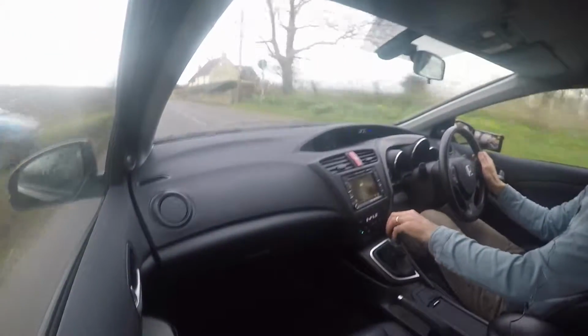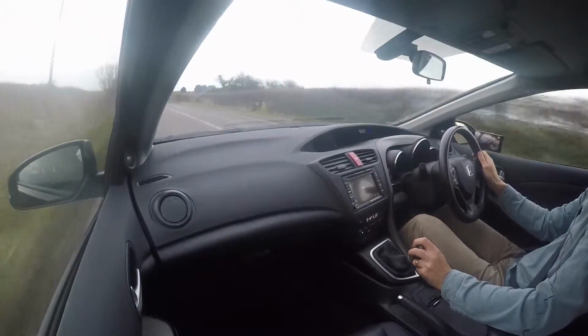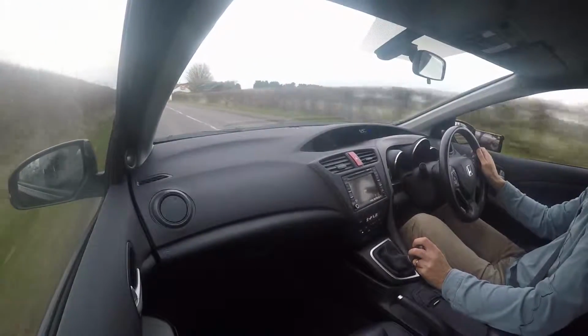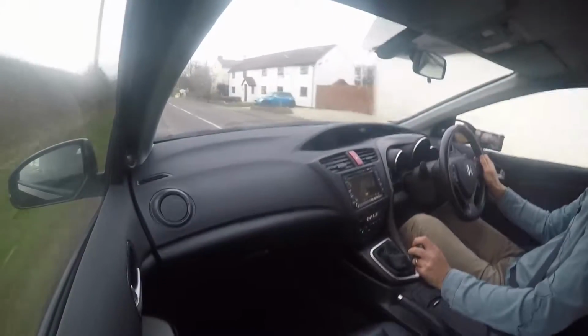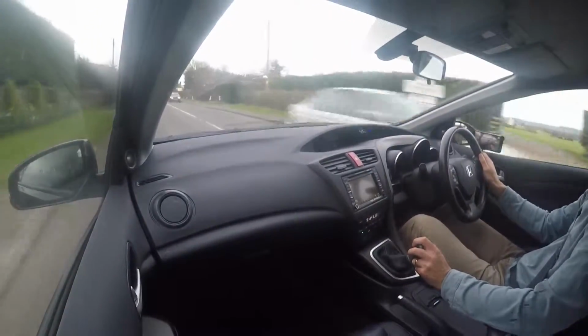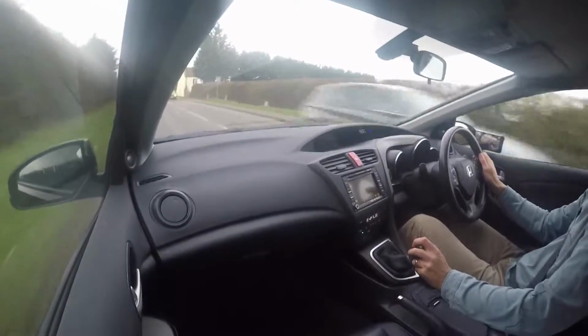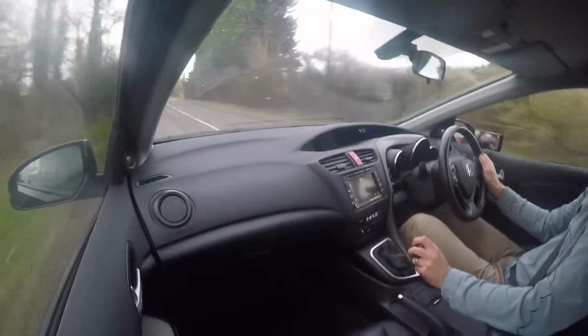Looking around the dashboard again, it beggars belief to think that this car's done 100,000 miles. It's a premium quality hatchback, certainly. I love these cars because this really does showcase what I've always known and always loved about Honda.